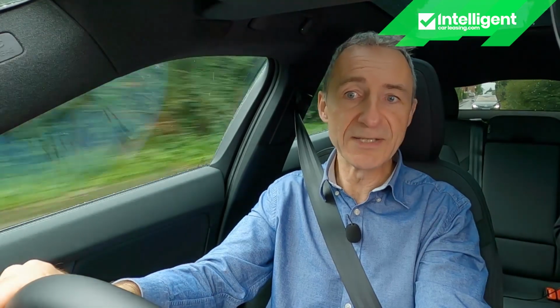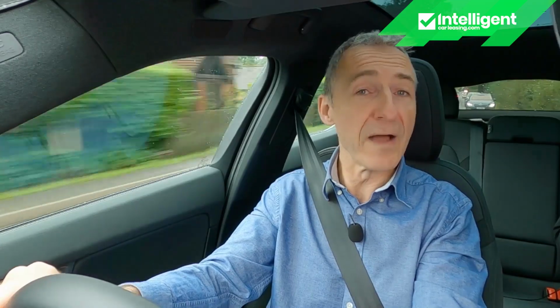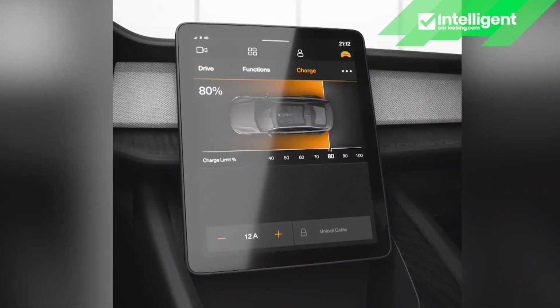Most of the time, of course, you're going to be charging at home. You'll need to get a 7 kilowatt wall box installed in your garage if you haven't got one already. Polestar partners with PodPoint for that, and at the time of this test in autumn 2021, that kind of wall box could be installed for £529. Using one of these 7 kilowatt boxes, an 80% charge will take 9 hours and 40 minutes.